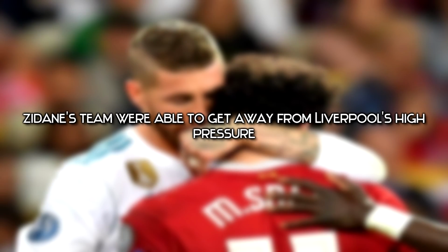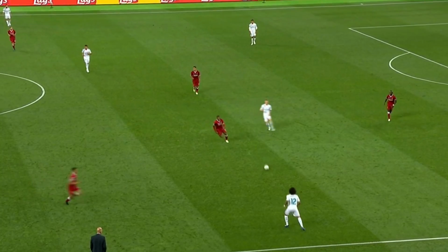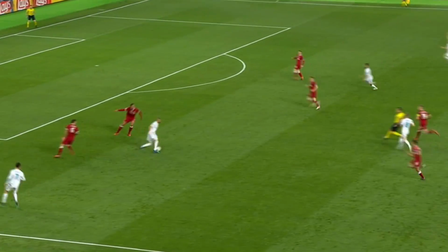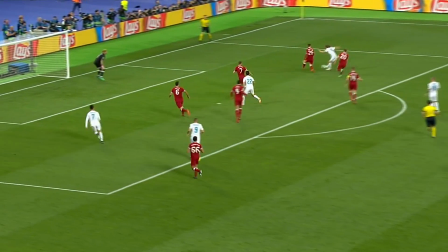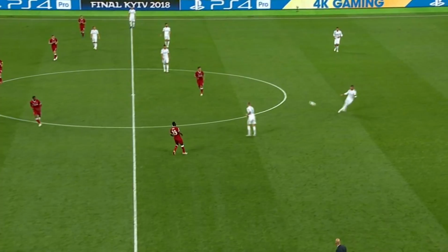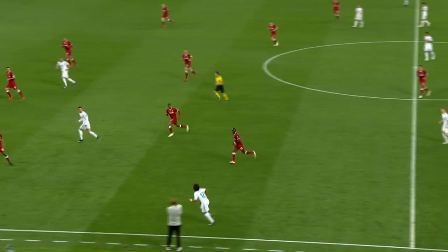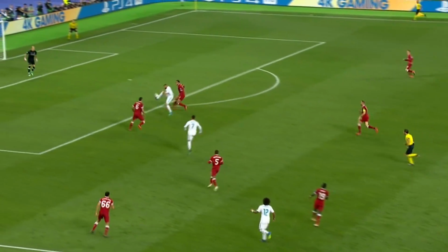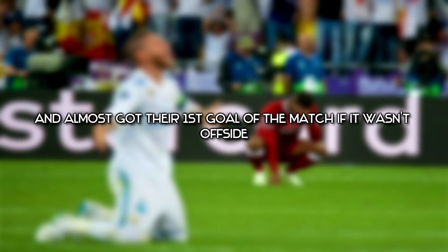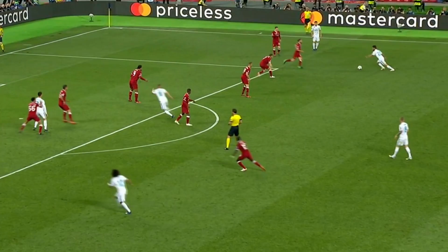Zidane's team were able to get away from Liverpool's high pressure a bit more after Salah's injury. And so, Madrid had a much easier time getting upfield, and almost got their first goal of the game if it wasn't offside.